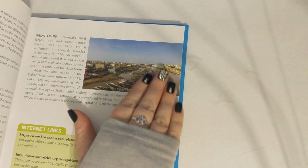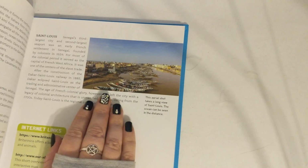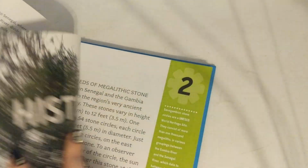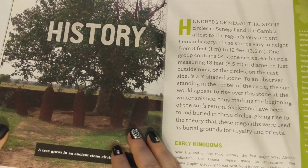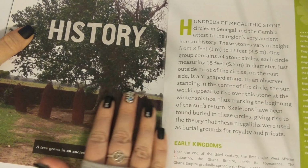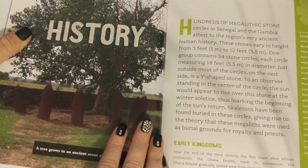Here we can see a picture of Saint Louis, which is actually an island in the Senegal River. The caption says you can see the ocean in the distance there. Here are some of the stone circles of the Senegambia. Really fascinating stone circles. They're so cool. Very mysterious.